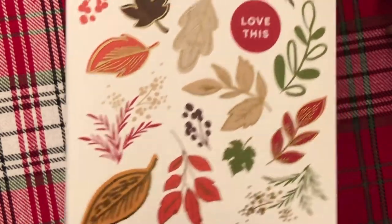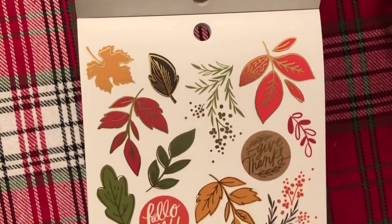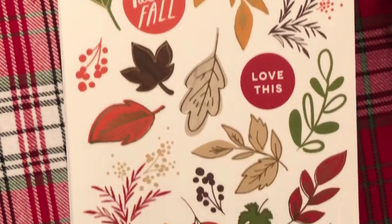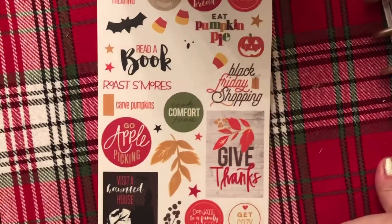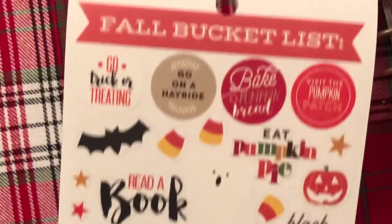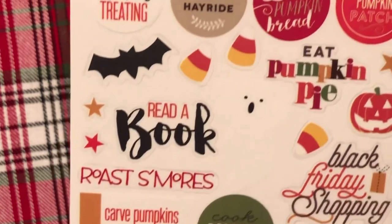I saw this page whenever I did the initial quick peek when I opened it. They're just so pretty. So pretty. Give thanks. Hello, fall. Love this. Yes, I do love this. We have a few more sheets to go. This one is also so much fun. We have a fall bucket list now. All these beautiful stickers.